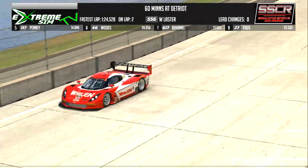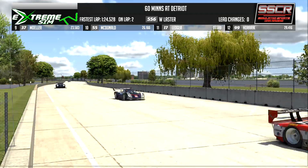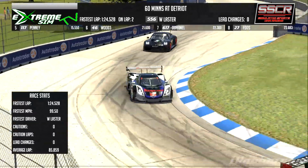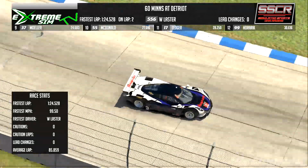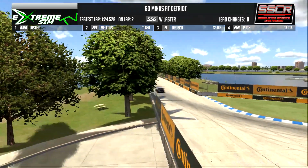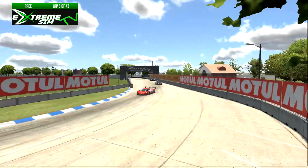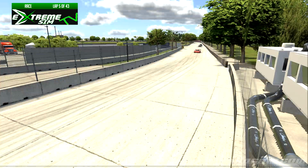12 cars showing up today across three different divisions here for the Simulated Sports Car Series. 60 minutes coming your way. Take a look at the race. Fastest lap already, a 124.528. Looks like there's maybe a little bit of damage there on that prototype. And we'll get you caught up on what has happened so far here momentarily. Again, estimated 43 laps of green flag racing headed your way right now.